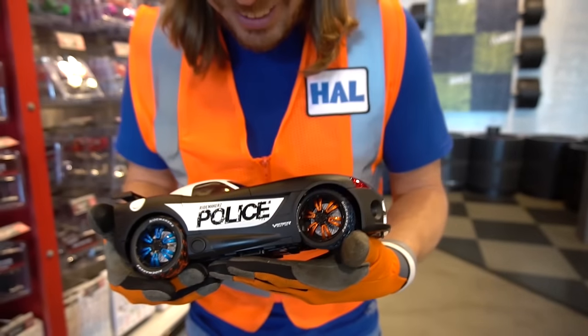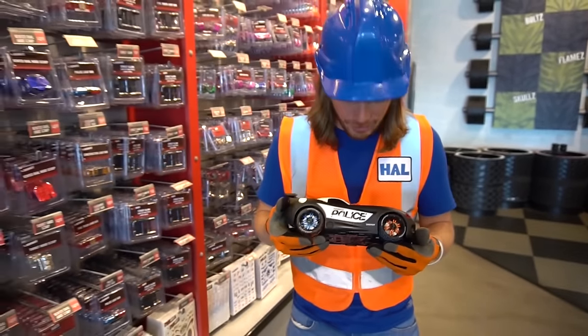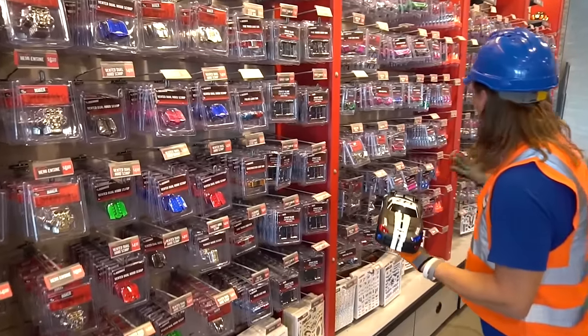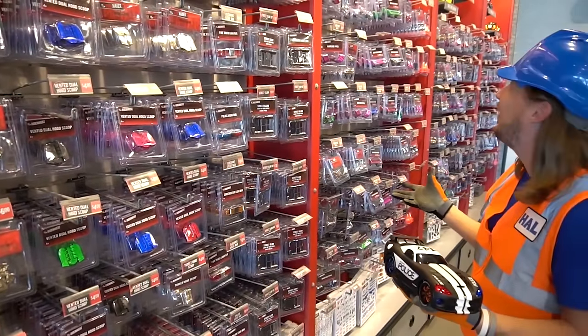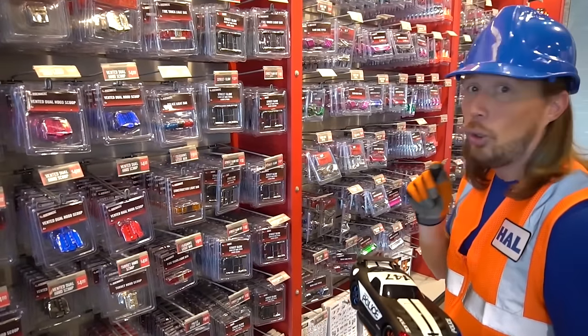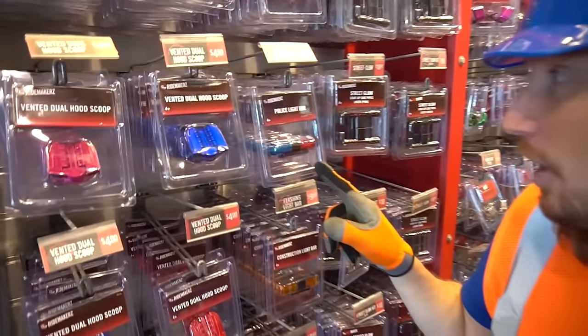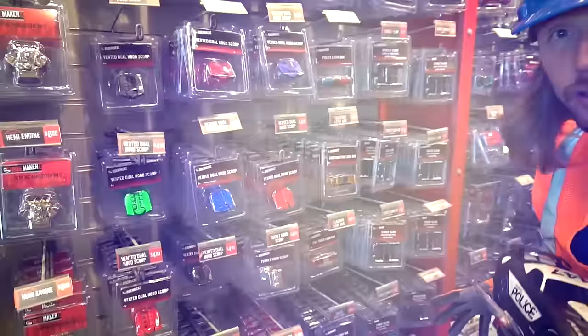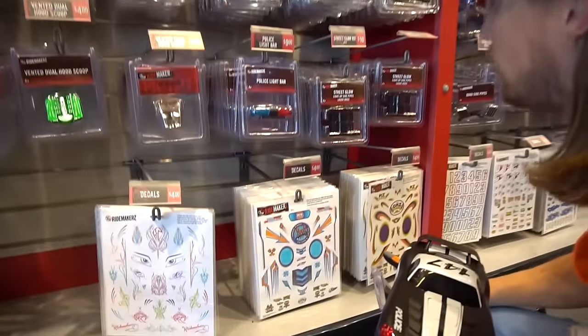Oh, now how do you think it looks? It looks pretty cool, right? Well, we can actually make it a lot better. Look at all of these accessories. Oh, we gotta see what we can put on here. Let's see. Oh, of course it's a police car. So we gotta have the police light bar that lights up. Of course we gotta have those. Look, they even got stickers down here. We can put those on.